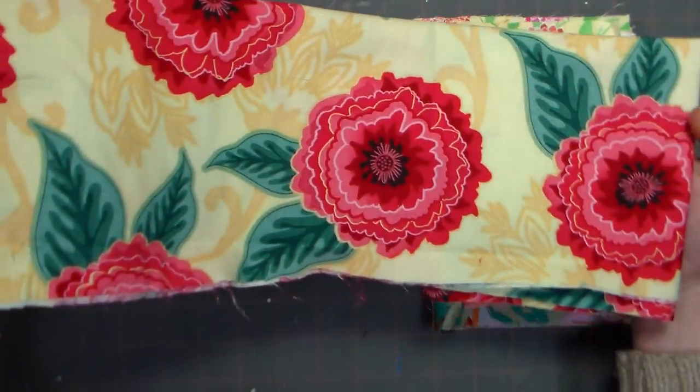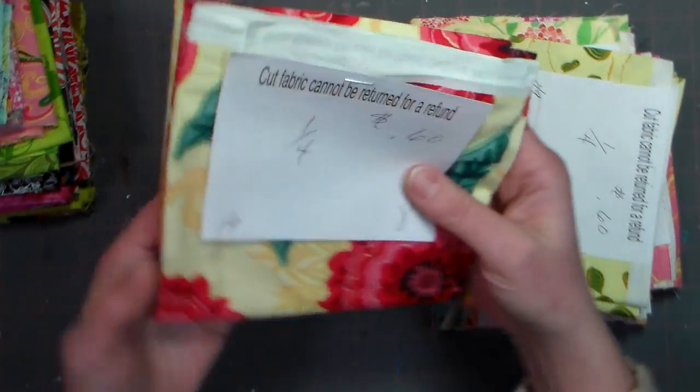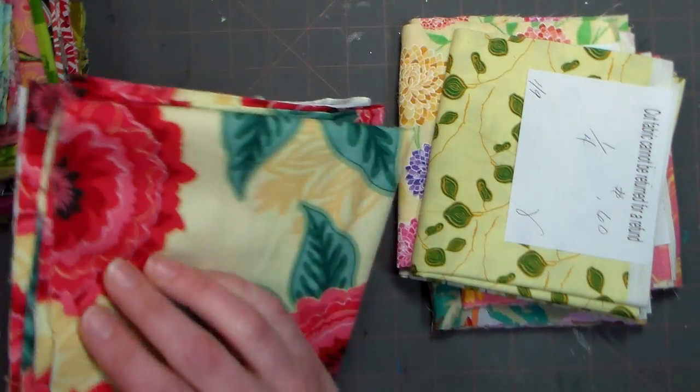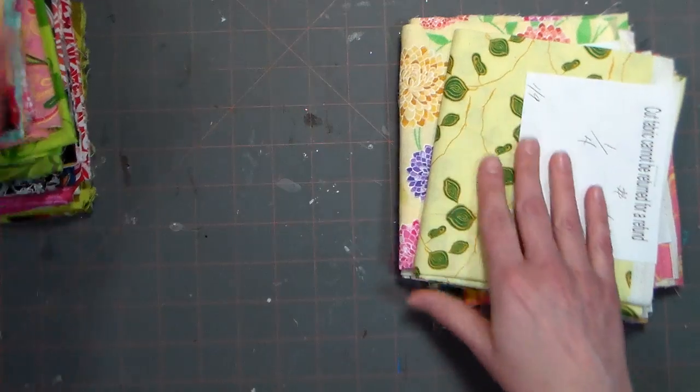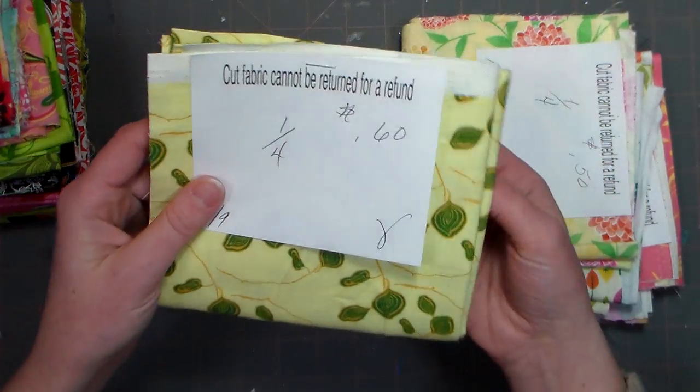I just thought this was really fun and bright. I'm going to be an old lady who wears crazy muumuus all the time, I think. That was 60 cents. I should have bought more. It's probably a good thing I didn't know how low the prices would be once they discounted it, at a quarter yard, because I probably would have gotten in some serious trouble.